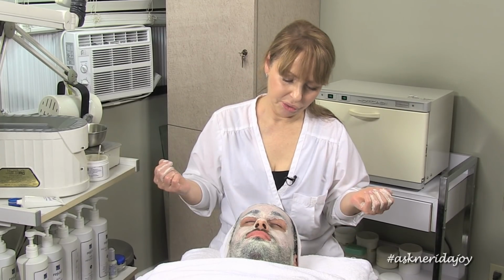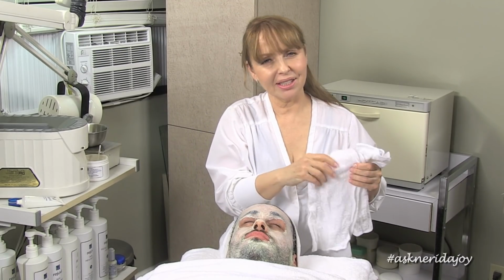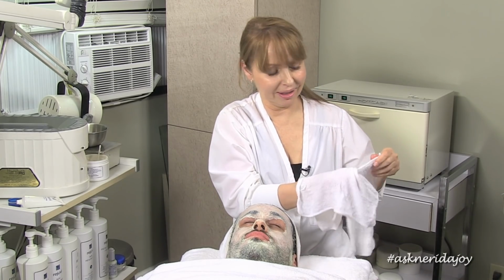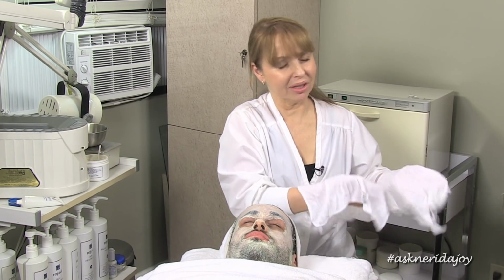I'm going to remove it now with some warm towels. Now the reason this mask has turned a little bit yellow is because of the flavonoid that's underneath it, and it's really going to pick his skin up a lot.